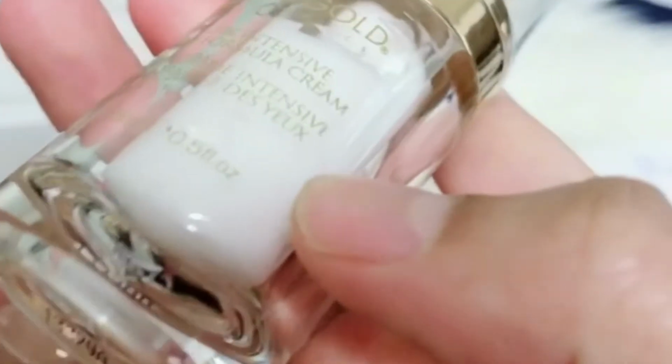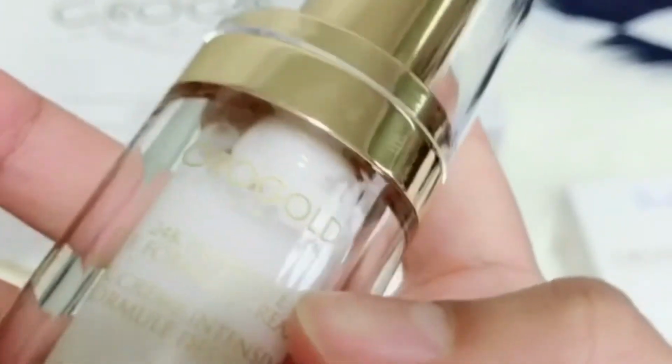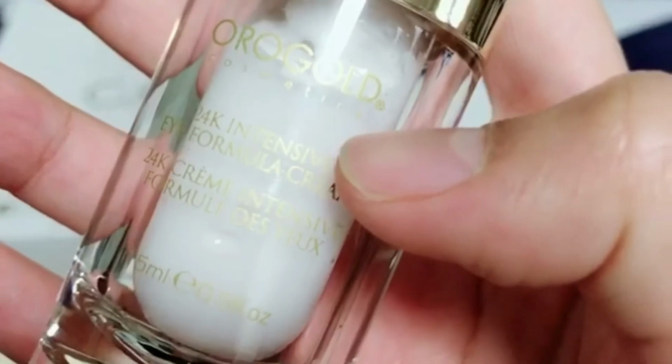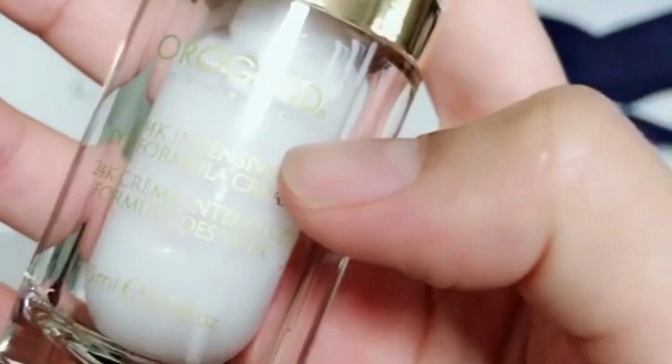Okay, so let's see. Okay, it feels very... It's made of plastic, surprisingly. I was expecting it to be made of glass. But I think the money goes into the formula itself. And okay, let me see how many. It is 15 ml.